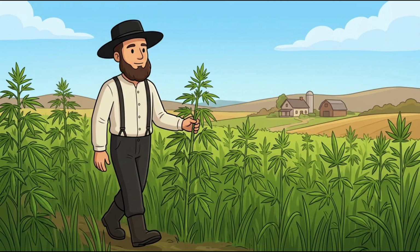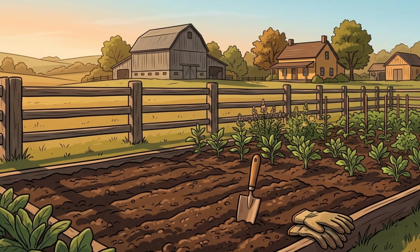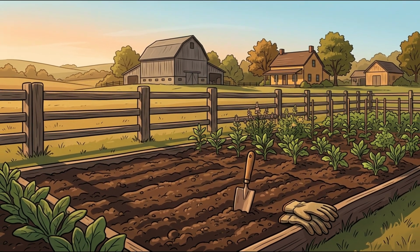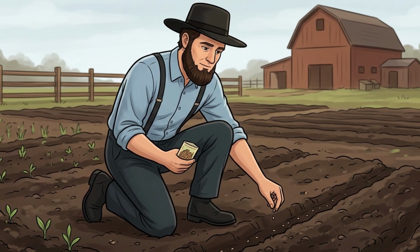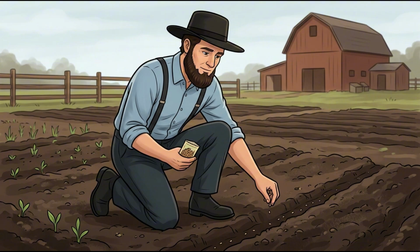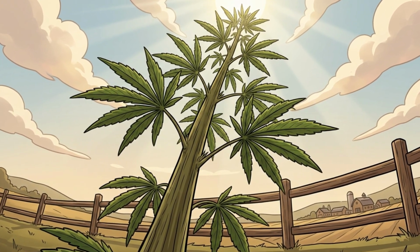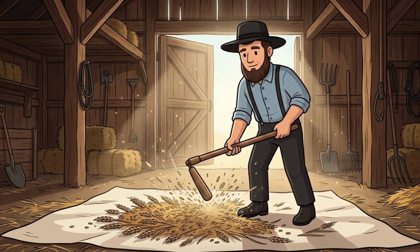Hemp is surprisingly easy to grow in most temperate climates. It needs full sun, deep, well-draining soil, and very little care once established. Plant seeds directly in spring after the last frost, about 1 centimeter deep, and spaced generously for seed production. It grows fast, often reaching 2 meters in a single season. Harvest seed heads when they are fully ripe and dry, then thresh to separate the seeds.